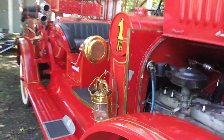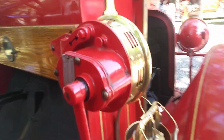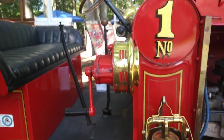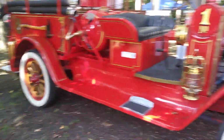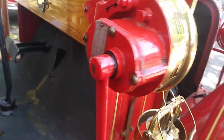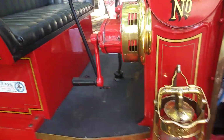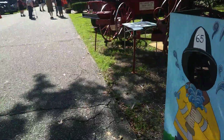Oh, it's a hand crank siren. That's nice. Very nice. They didn't have electric motors, I guess, back in the day. They just had a crank. And I don't want to touch this. I don't want to get in trouble. Yeah, we'll look at those fire trucks later.